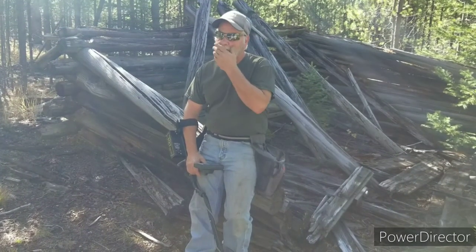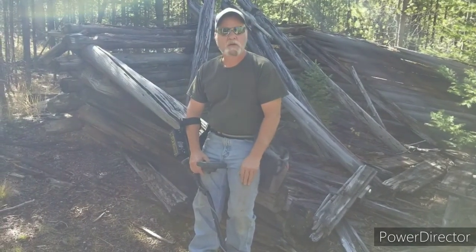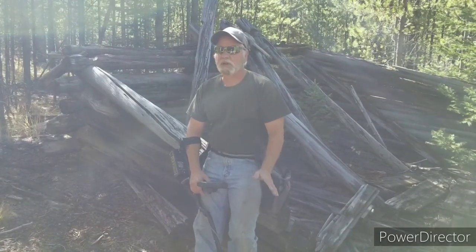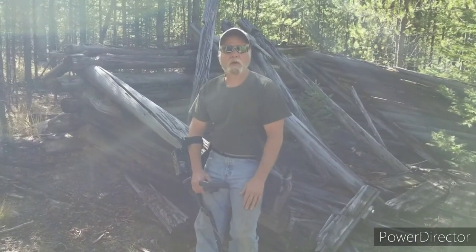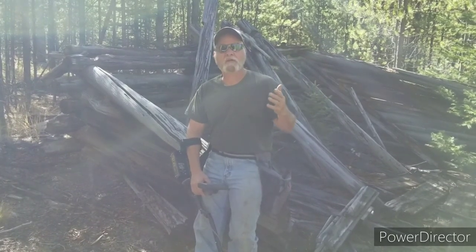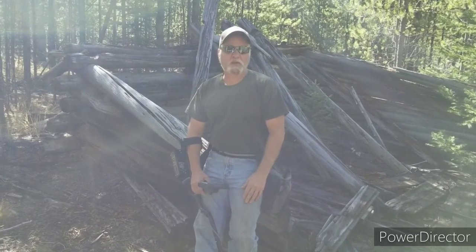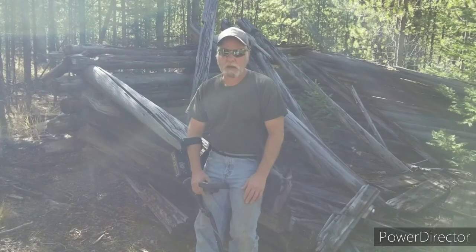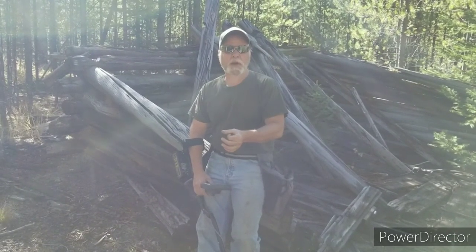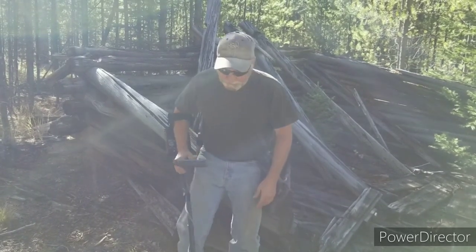Hello, everyone. We are back at the Dollface Homestead. I've been searching and scouring on Google Earth, and I just found another one, maybe two more up off the creek. This is going to be the start of episode 8. I just got a little signal there that looks like a gene button. Check this out.